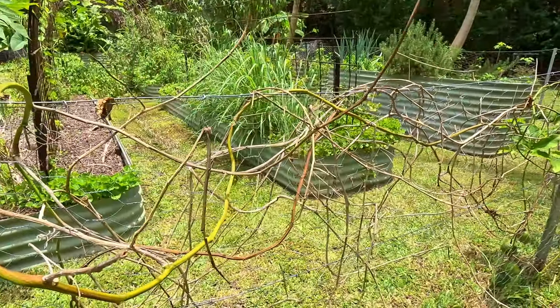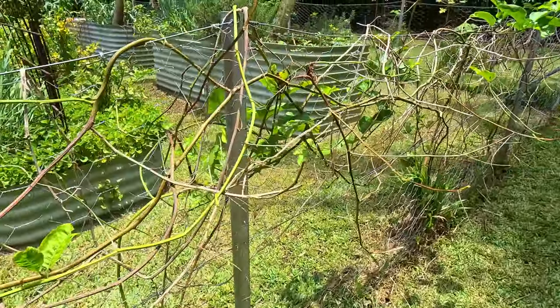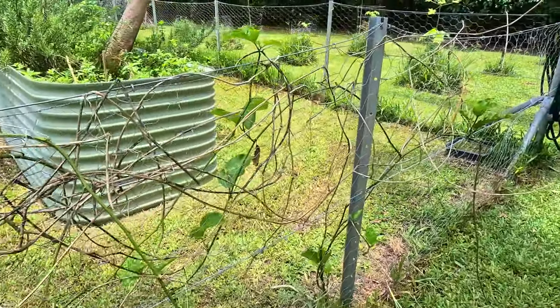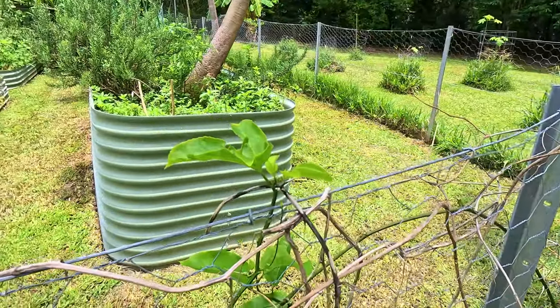Just show you here too, these passion fruit were lush and covered in fruit. And you can see now they are almost dead, but they will come back because they do have more shoots on them. But that was because they are sitting in the ground as opposed to the raised garden bed. Now I'm going to take you and show you everything that did really well in that massive amount of rain in the raised garden beds, which is very satisfying.